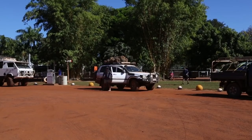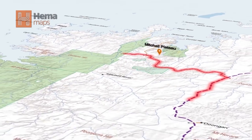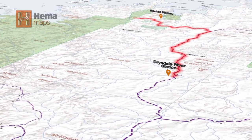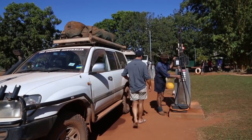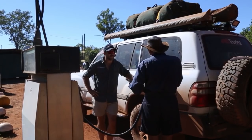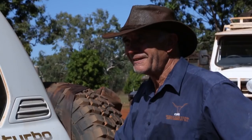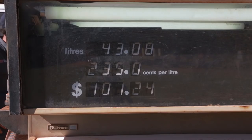Drysdale River Station is one of the more remote outposts in the Kimberley, ensconced between the Gibb River Road and the Mitchell Plateau. If you're traveling north from here, odds are you're going to have to at least stop in to fill up the tank, as there are no supplies to the north unless you go all the way into the Columba Township. In the outback, fuel stops are never casual. They are the modern traveler's only way to keep moving, and a great way to catch up on the road conditions ahead.